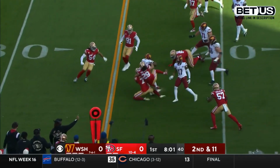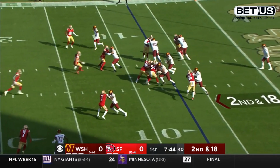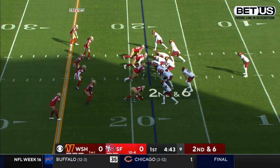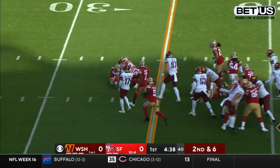Got a block by Leno that opened it, taking the place for the injured Tyler Larsen. Second down, 18. Robinson will try to work. Grabbed as he took it in the right tackle. Lucas is out. Second and long 6. Here comes Robinson.